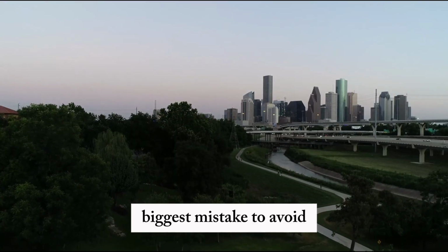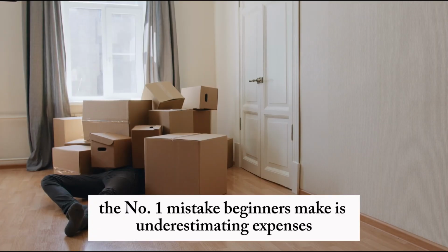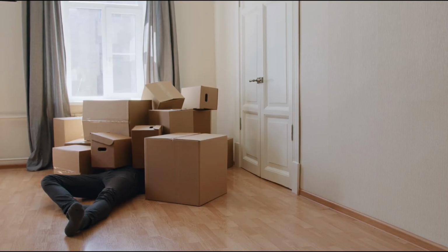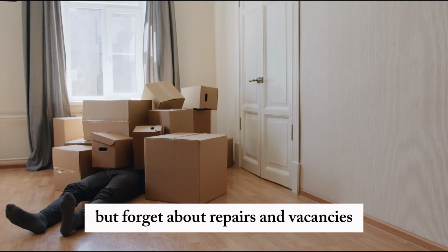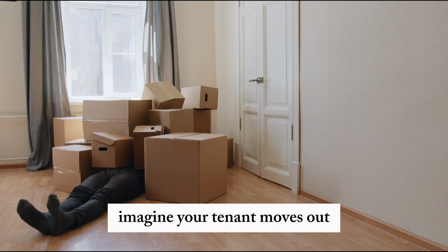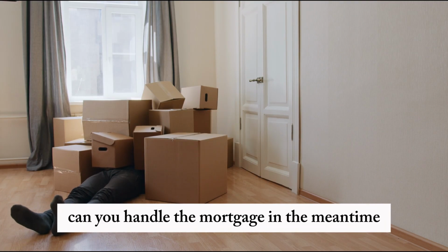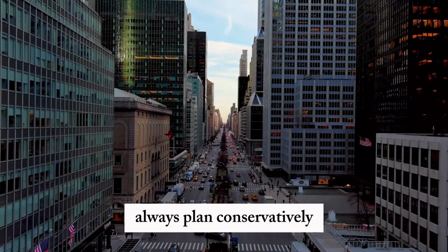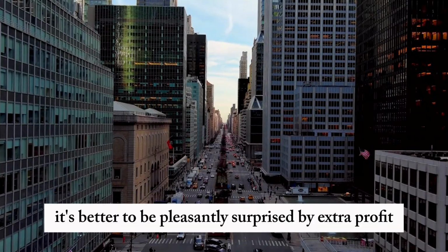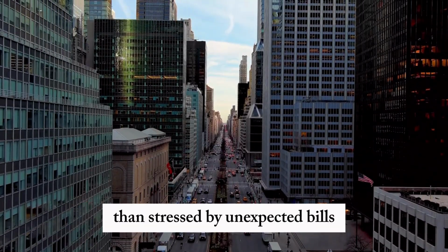Biggest mistake to avoid. The number one mistake beginners make is underestimating expenses. They assume rent will always cover everything, but forget about repairs and vacancies. Imagine your tenant moves out and it takes 2 months to find a new one. Can you handle the mortgage in the meantime? Always plan conservatively. It's better to be pleasantly surprised by extra profit than stressed by unexpected bills.